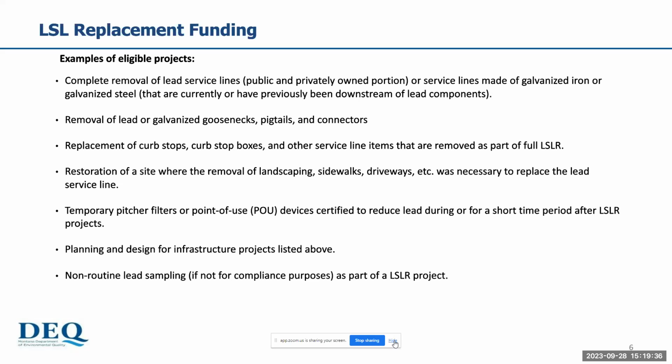So the money can cover both private and publicly owned facilities. You can use it to remove all lead and galvanized goosenecks, pigtails, connectors. And that's the piece of pipe that usually connects the water main to the service line. And then anything else as part of that replacement project. So if you have to remove curb stops or curb boxes as part of the removal, you can replace it. And this money will cover the replacement of that, as well as site restoration.